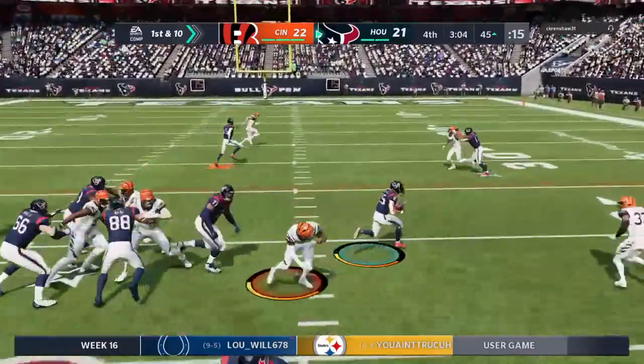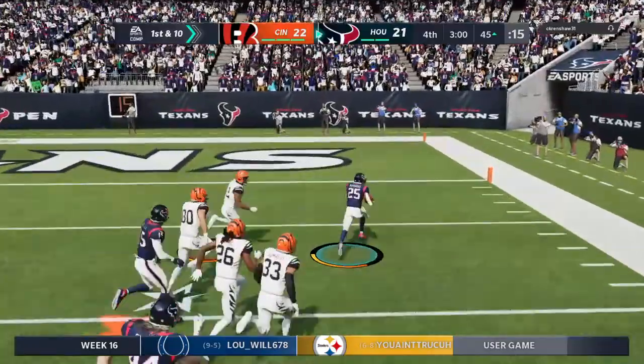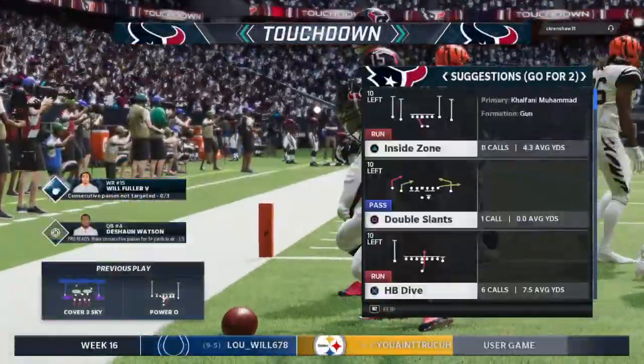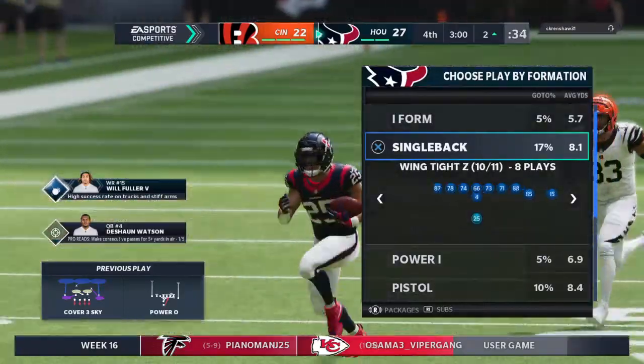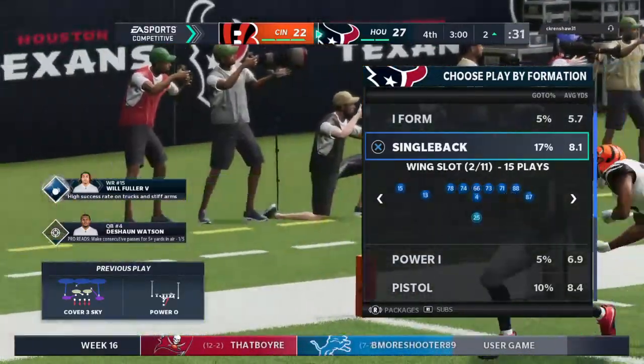Running game working. They'll stick with it on first down. Past the 20. And he'll take this one in for a Texans touchdown. A big play there. His 11th touchdown of the year. And the Texans have once again taken the lead.